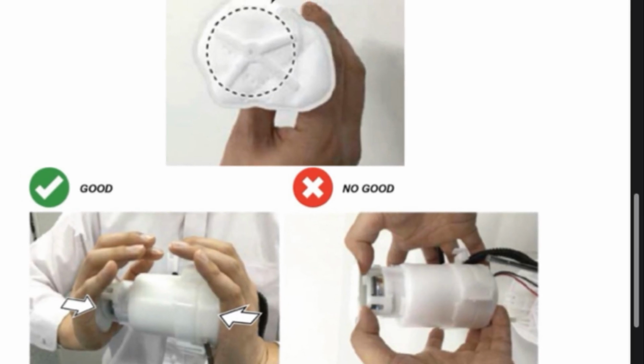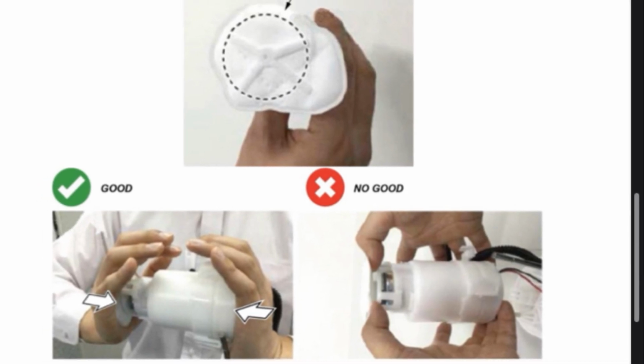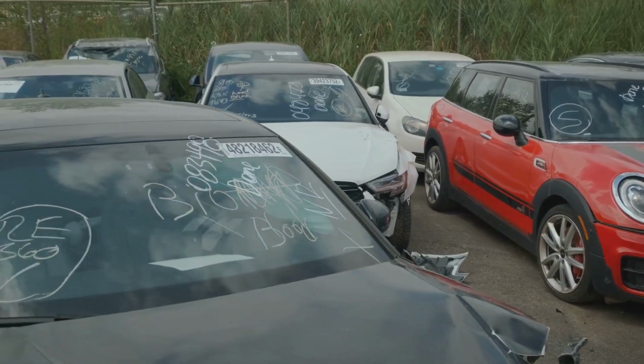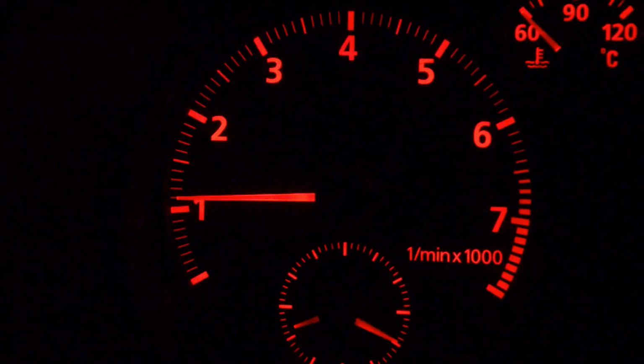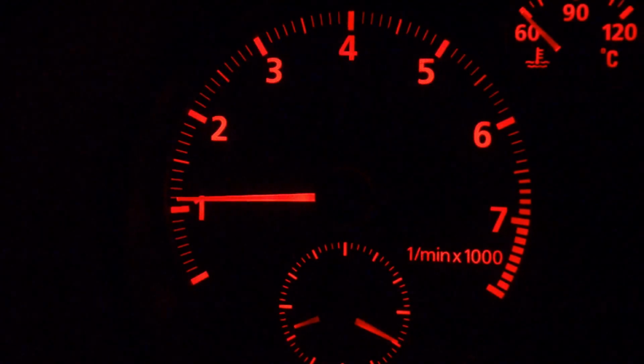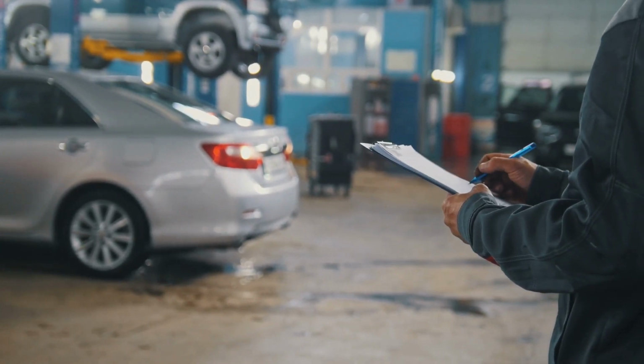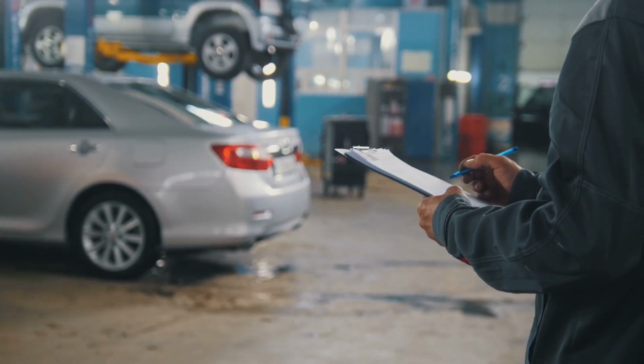The issue is with the plastic impeller inside the pump. It can swell up or weaken, stopping fuel flow. A small part, but a massive problem for thousands of owners. If your fuel pump fails, your engine can stall or refuse to start. Sputtering, stalling, or trouble starting, classic signs your fuel pump is going out.